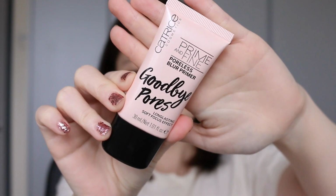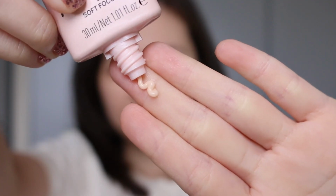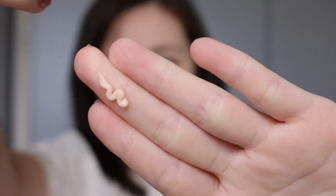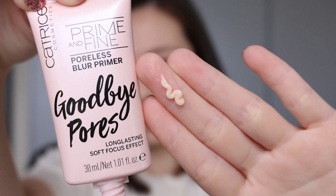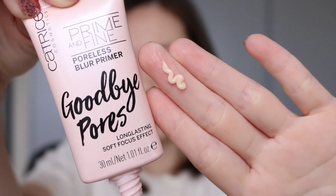I'm gonna try out the primer. This is the Catrice Prime and Fine Poreless Blur Primer. Goodbye pores, long-lasting soft focus effect. It's a bit of a beigey color. It's a typical pore primer. It's a thick, velvety looking kind of primer, and it has dimethicone in there. It's basically to help fill up the pores. It looks like a typical pore primer. It's very similar to the Benefit one as well.